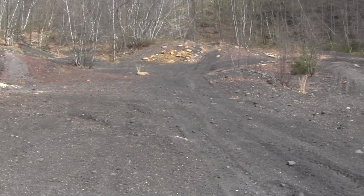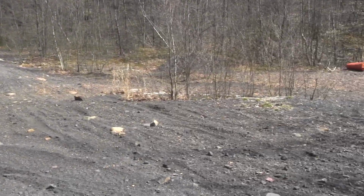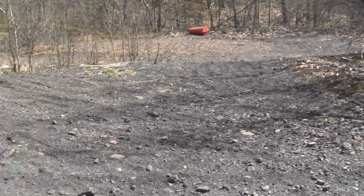Back at the pay shack area here, somewhere in this area. And they did pay them in silver dollars, so we've got to do some metal detecting up here, see what we could find.